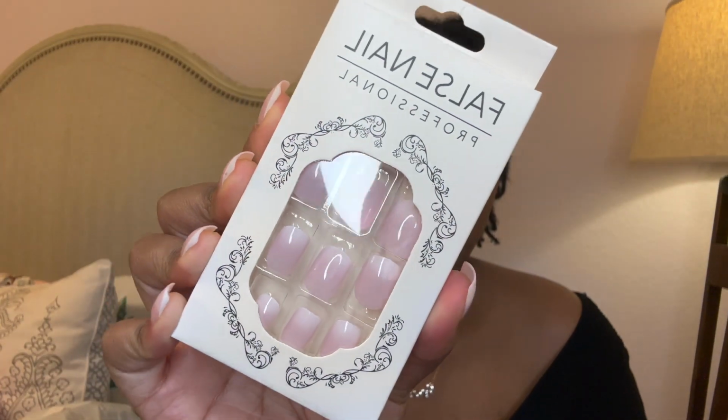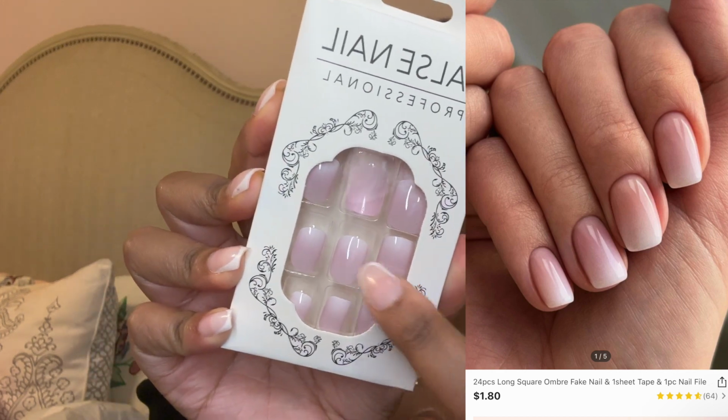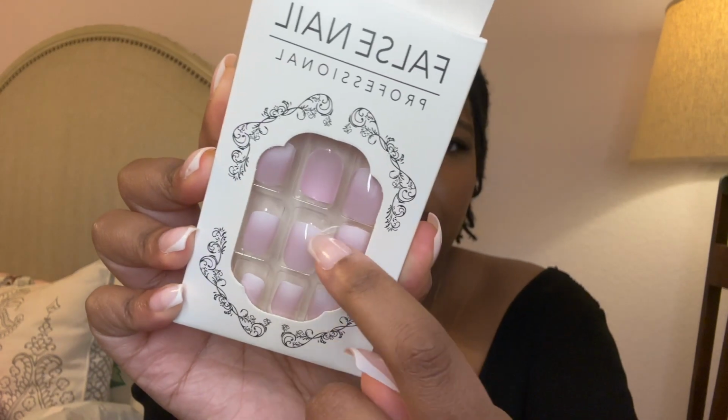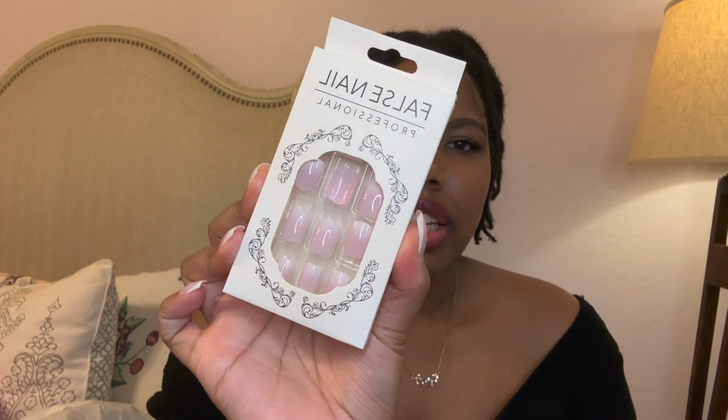Okay, girly, so the next set is gonna be this ombre set. Very basic, very nice and classic. They've got the pink ombre at the bottom, and it goes to white at the tip. And this is the beginning of the front of the nail right here. I thought these would be nice to wear to work. We can't do a lot of bright colors for work, so I thought these would be really nice to wear every day. So these are really fun.